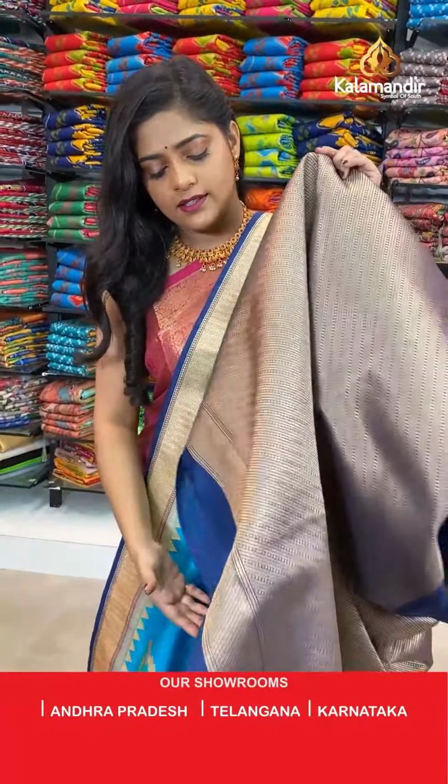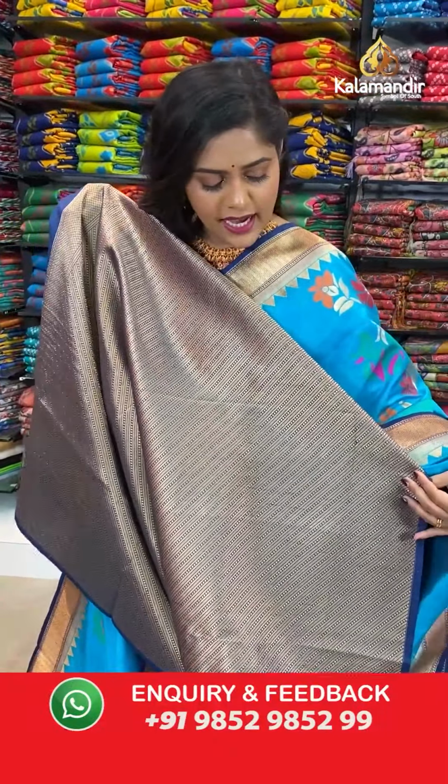Now blouse piece, brocade pattern and cross lines.